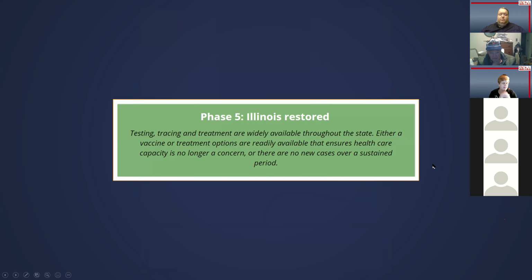Because phase 5 is what is causing a lot of scrutiny, is that the governor is saying he wants testing, tracing, and treatment all to be widely available through the state, either through a vaccine or treatment options. And as we all know, let's just take the vaccine, for instance, we're still a year to 18 months away. The state can't be a year to 18 months to phase 5, realistically, because the state's already broken. It can't take an economic hit waiting that long to go to phase 5. But this is the current plan for the state.